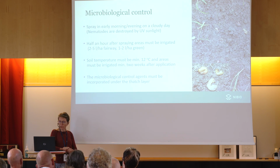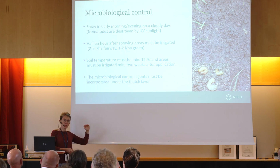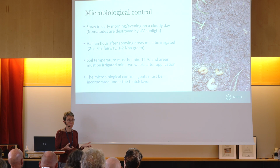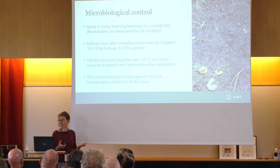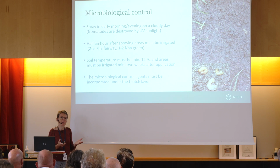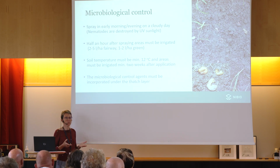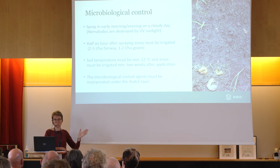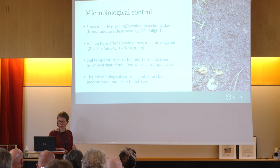And also an important thing is that if you spray with them and they are in the thatch layer, they will probably be killed, because there is a lot of microbiology in the thatch layer, and too high competition from all the other bacteria, fungi, whatever, nematodes that are in the thatch layer. So you should try to incorporate them under the thatch layer, or ideally you shouldn't have a thatch layer, but that's not realistic. So that's also important.